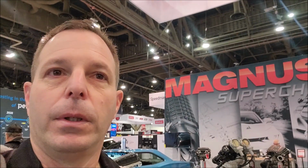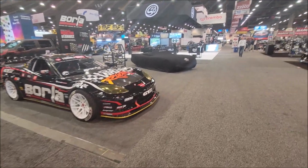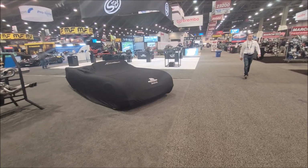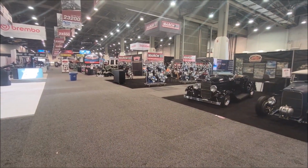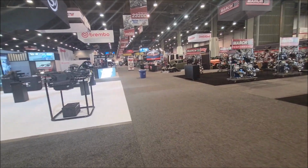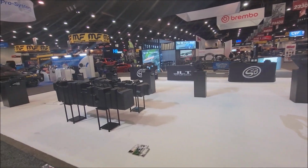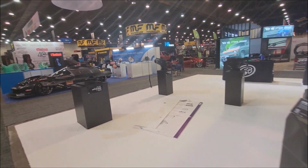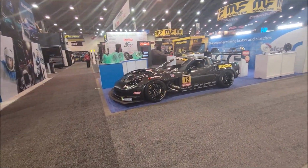Let's see, we got some pretty cool cars over here. Hold on. Everything's covered up, really. Yep. A sea of parts. And this is only one building, so we'll have to walk around to all the other buildings. Take a look around.